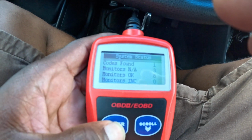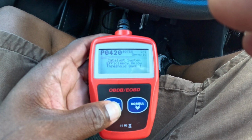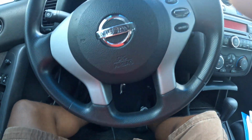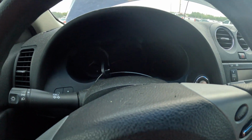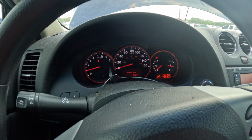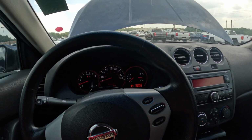One code found. Everything ready. All right, see what that one code is. CAT system, catalytic system efficiency below threshold. That usually throws a check engine light. So is the check engine light working in this car? Yeah. Says service engine soon. I guess it's not that bad. Check engine light ain't on. You know, somebody will be able to pass emissions in it, I'm pretty sure.